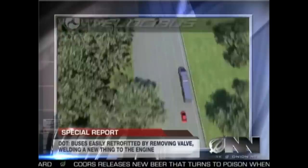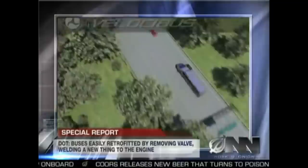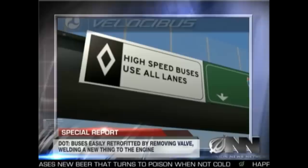Highways without shoulders will be rechristened shared multi-vehicle routes, creating almost no interference for other vehicles, and will sport new signs to keep drivers alert to buses.